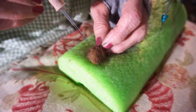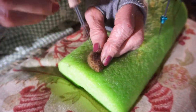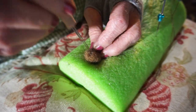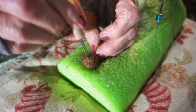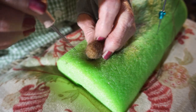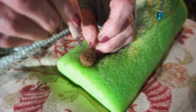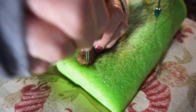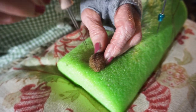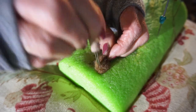So for me, these little acorns are basically just an addition to the animals that I needle felt. And that's my favorite thing to do. Now those take countless hours to create, but I absolutely love animals. I don't do needle felting of people. Just like in my books, they're all about animals.